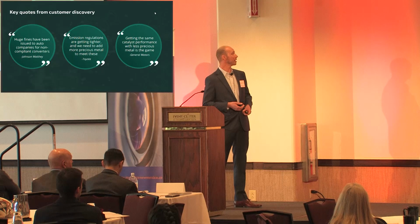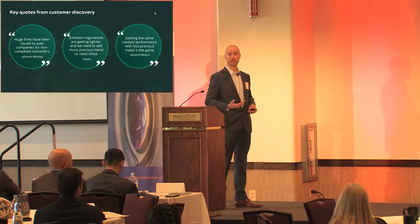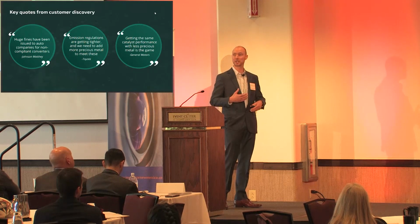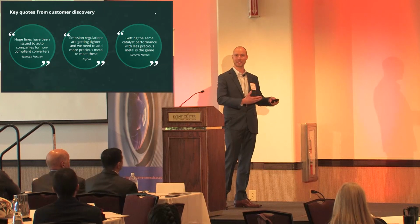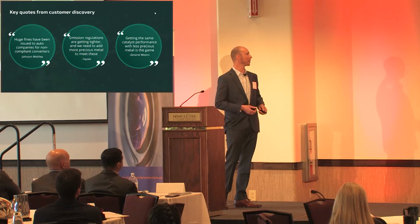And if they're not able to meet these regulations, companies can be hit with really big fines. So there's this huge risk-averse nature where they want to almost hedge their bets and add a lot more expensive metal.